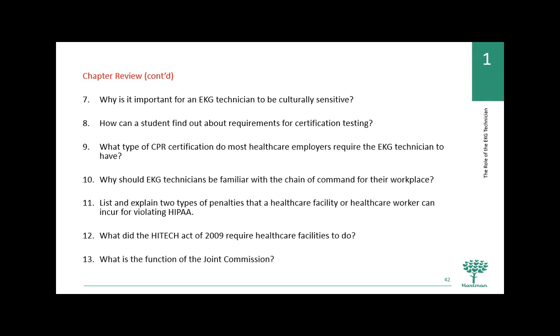What type of CPR certification do most healthcare providers require the EKG tech to have? It's just basic life support, BLS, and it ranges from infants up to adults. It's called that by the AHA, American Heart Association, and includes AED and CPR. The American Red Cross is ARC, and I can't remember the name of theirs. It's like CPR for the professional rescuer or something fancy. It's all the same: kids up to adults with an AED.